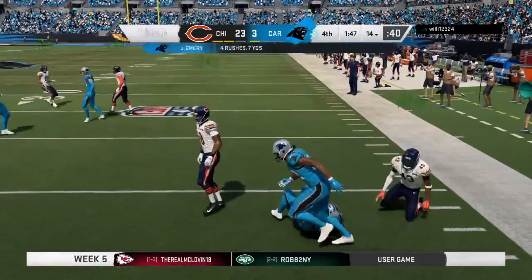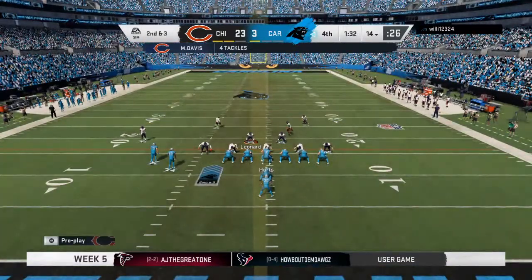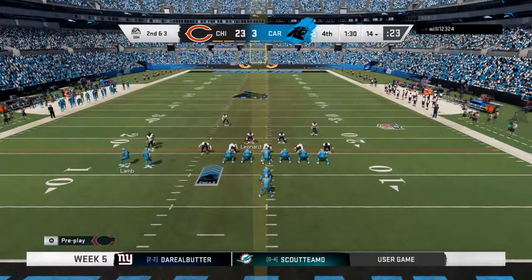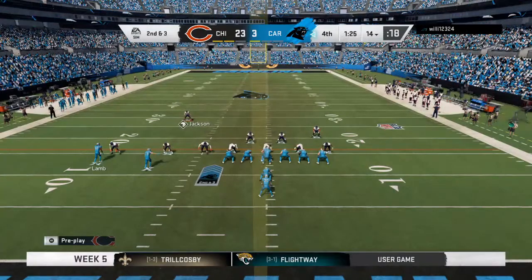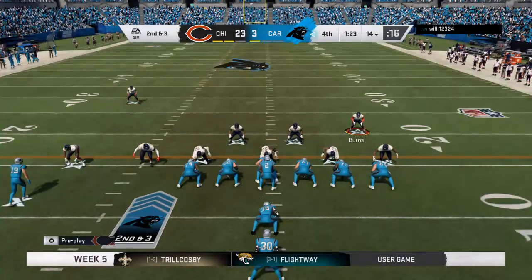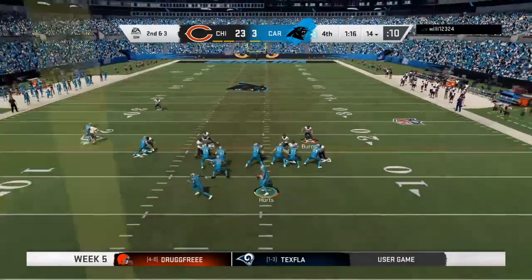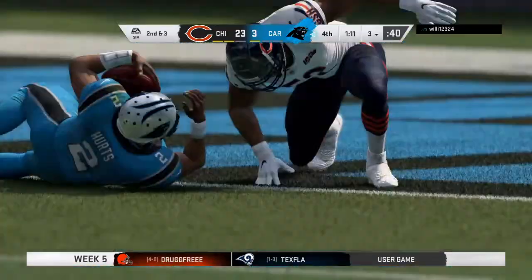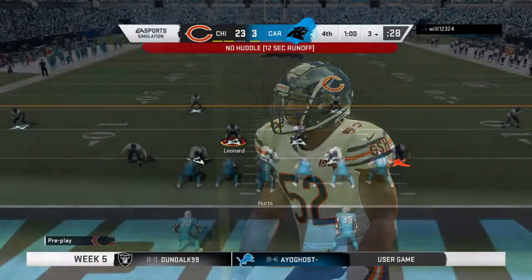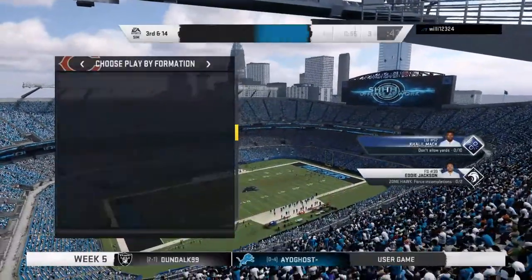And a productive gain out to the 14 after starting at the 7. It's a gain of 7. Brings up second and under 10. 14-yard line. They'll drop to throw. Nowhere to escape, and he goes down. Khalil Mack, he's the one to get him, and that is sack number 7 for him on the year.